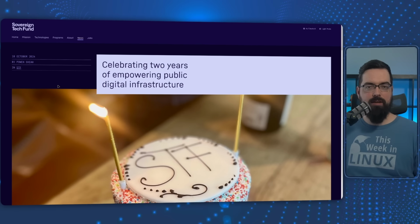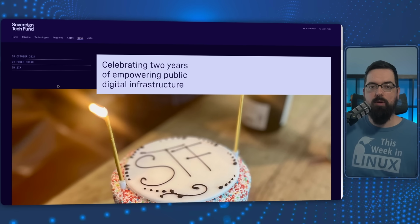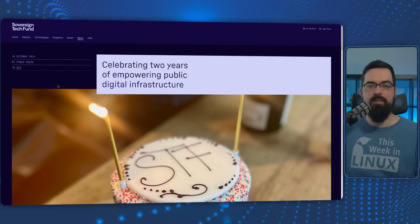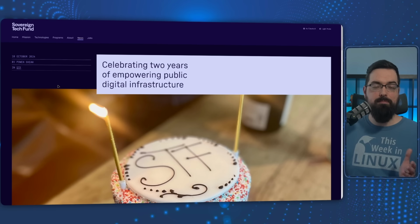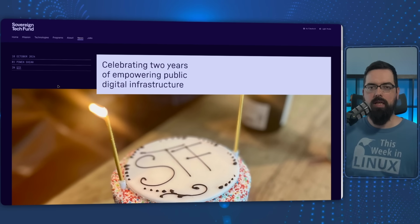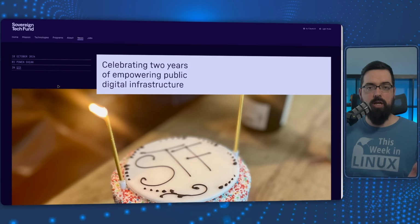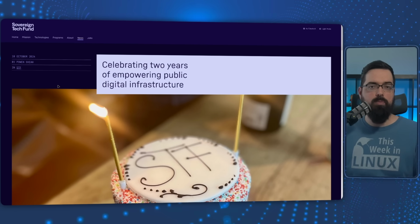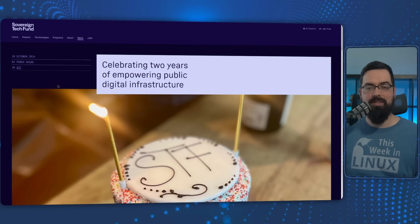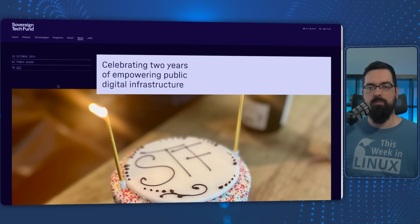This week, the Sovereign Tech Fund celebrated their second anniversary of their mission for empowering public digital infrastructure. In the past 2 years, it has invested more than 23 million euros, which is about 25 million US dollars, into 60 open technologies. Now, this effort is backed by the German government, and they say it has helped open source projects provide much needed maintenance to their software, enhance the security status of the software, and make other open source improvements in the public interest.